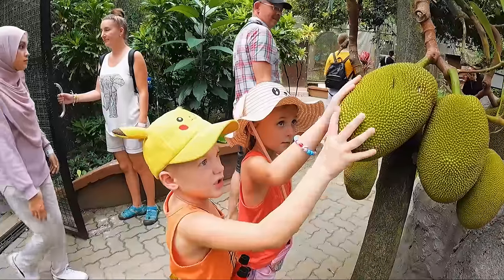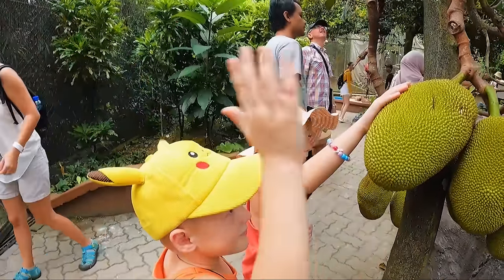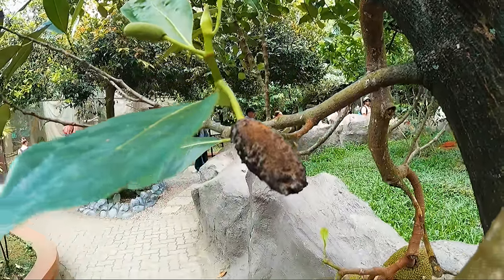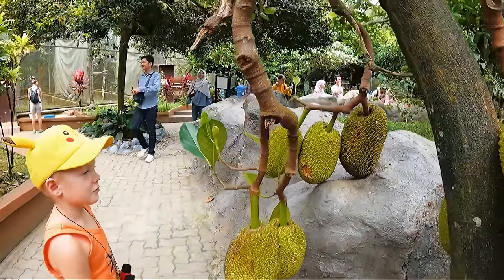Jackfruit. You can touch it. How could you slice it open? You just slice it open and then the fruit's inside there. So maybe this is how it starts out. And then it gets to that. And then it grows into a big one. And then it gets to like that. And then it gets eaten.